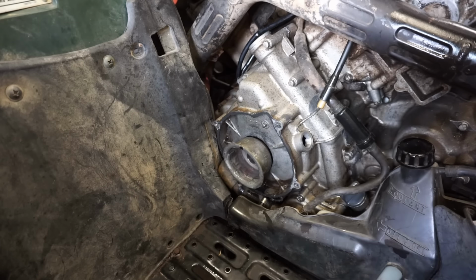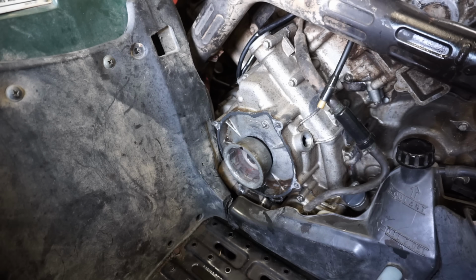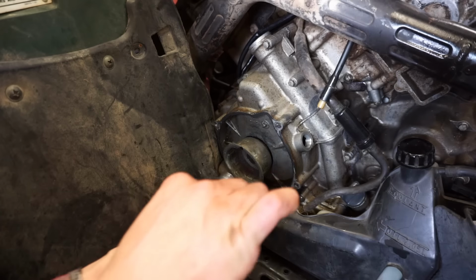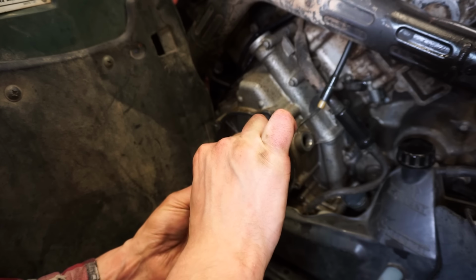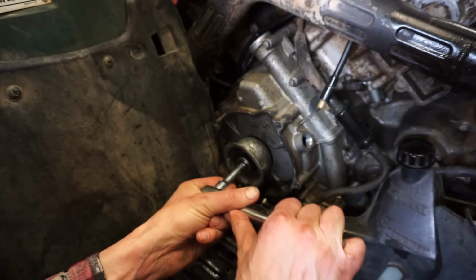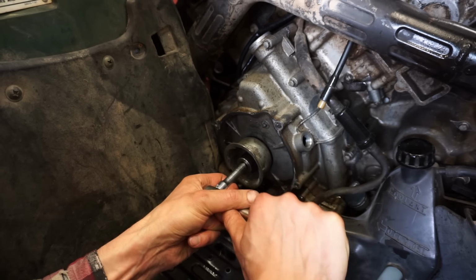Now we go to the front facing one. We're looking for the TF on the flywheel here, and what we're going to do is turn the crankshaft clockwise 270 degrees. So we'll go this way with it, clockwise 270 degrees. And then we should be top dead center on the front cylinder.